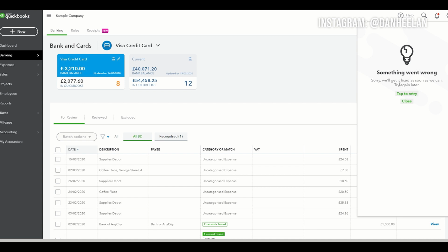Like we joke about resetting your cookies, don't we? Yeah, you do have to reset your cookies. QuickBooks, when they were just starting on the cloud base, that was a big issue for them. They have sorted it out, but there are moments where the cookies will stop it from working.